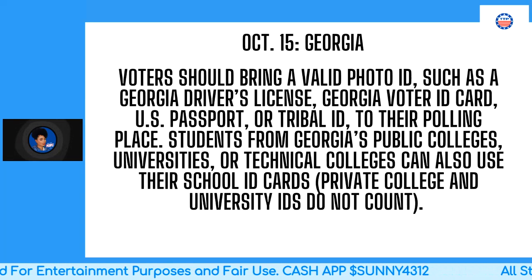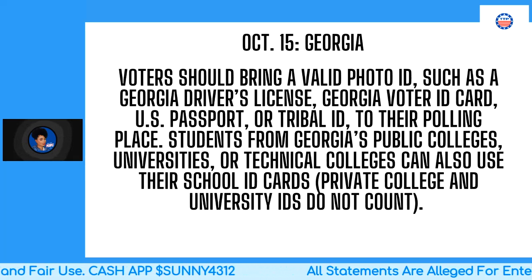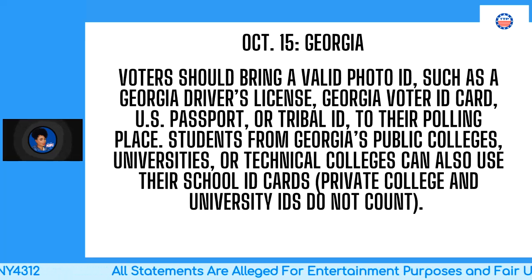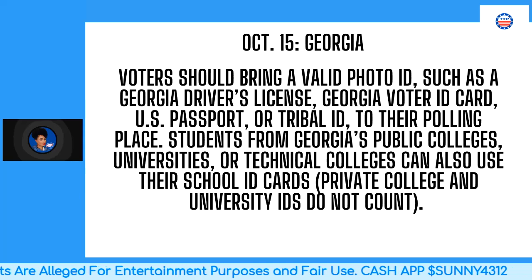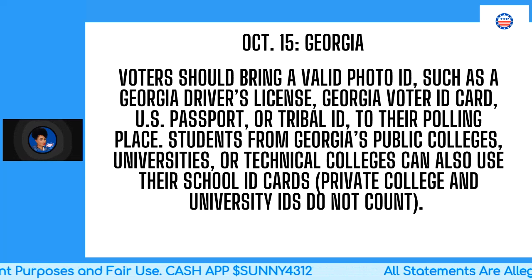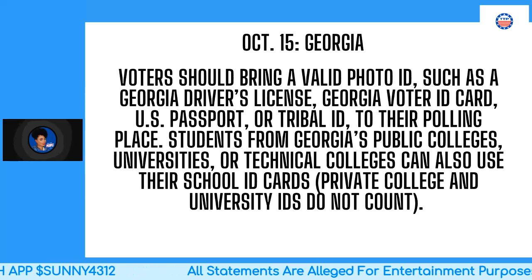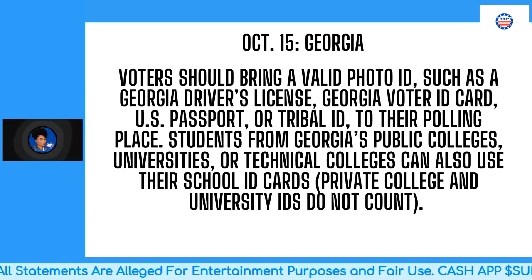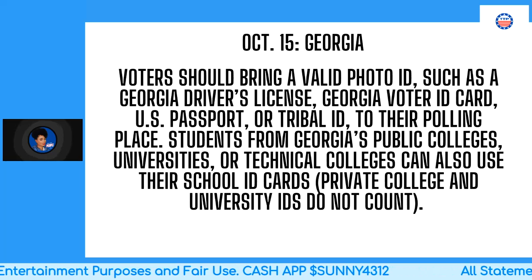On October 15th, Georgia voters should bring a valid photo ID, such as a Georgia driver's license, Georgia voter ID card, U.S. passport, or tribal ID to their polling place. Students from Georgia's public colleges, universities, or technical colleges can also use their school ID cards. Private college and university IDs do not count.